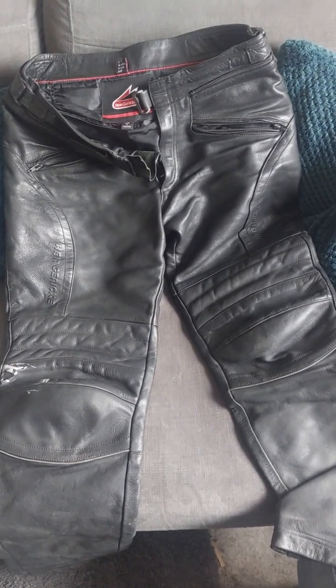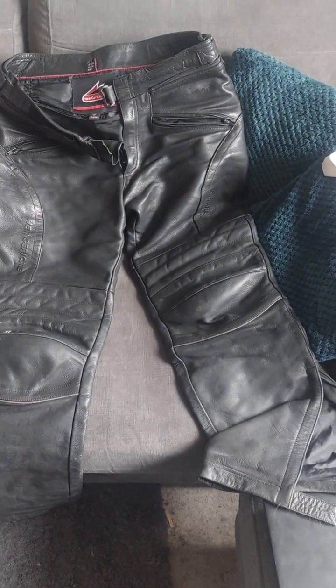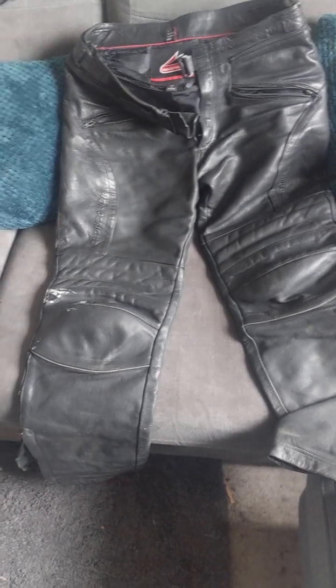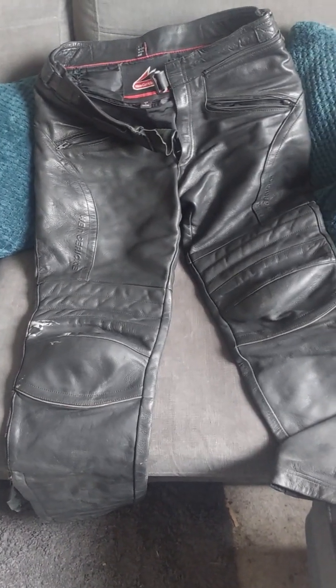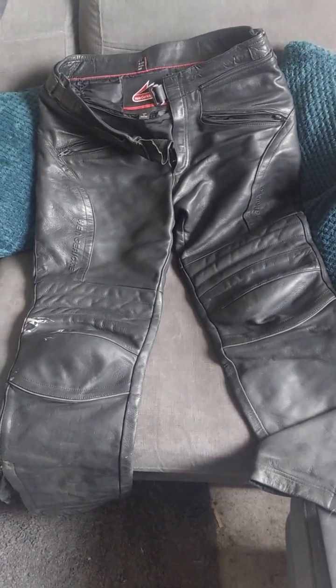I'm showing what I use first, and then I'm going to show my old gear that I've got as a backup. Now let's have a look at my helmet.